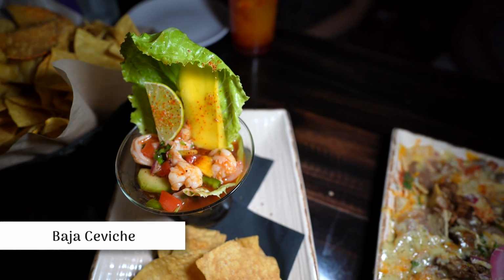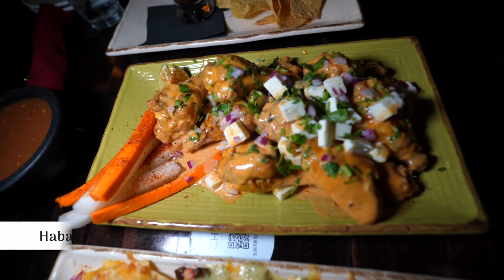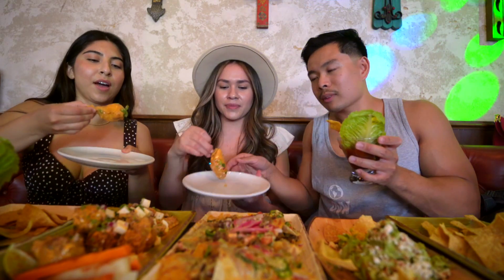We are at a Mexican restaurant, so we have some Latinas to try our Mexican food with us. So they'll give us a little taste as well. We got the Baja ceviche right here, and the steak nachos we tried already. And these are the Habanero Wings with queso fresco, and it looks amazing, creamy. How about you guys try the wing or whatever you want to try? I'm gonna try some of this ceviche. I'm gonna go for a wing. Thank you so much. Salud.